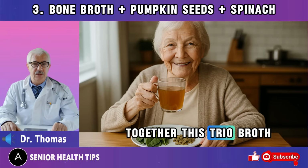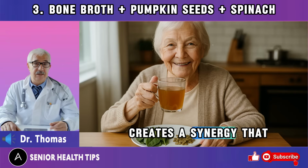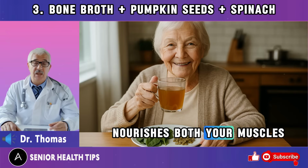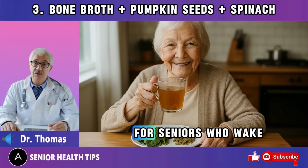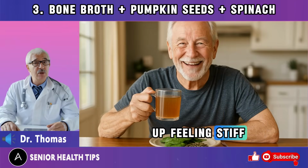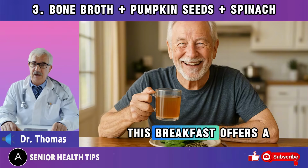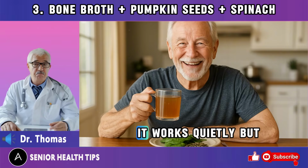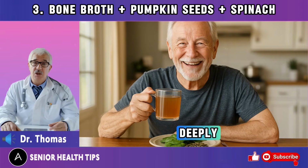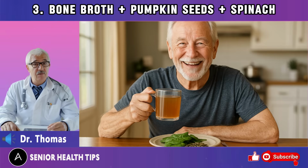Together, this trio, broth, seeds, and greens, creates a synergy that nourishes both your muscles and the tissues that hold them in place. For seniors who wake up feeling stiff, tired, or disconnected from their bodies, this breakfast offers a gentle, nutrient-rich start to the day. It works quietly but deeply, repairing from the inside out and reminding the body of its own ability to heal.